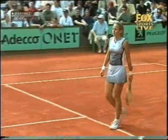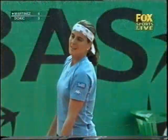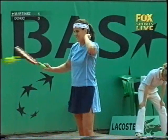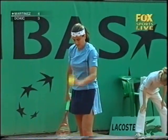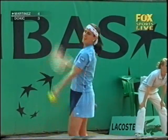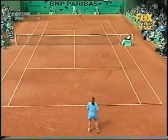She'll ask for a check on that mark, I don't know, but it's a long way away from her. Look at that serve that Conchita Martinez tried to produce. Sometimes I really think she puts nothing into that serve, but it's hurting players because it has no pace.